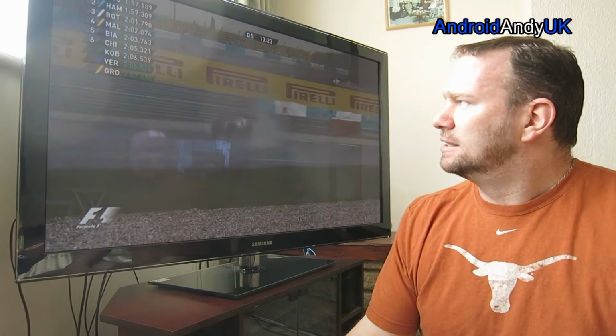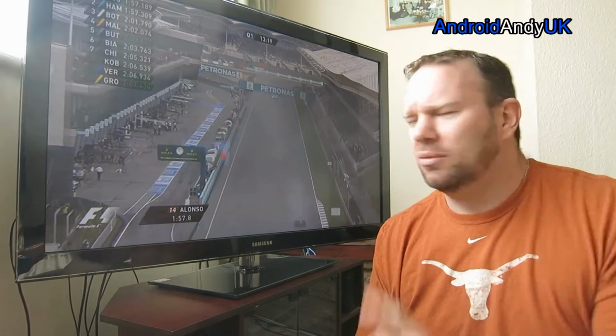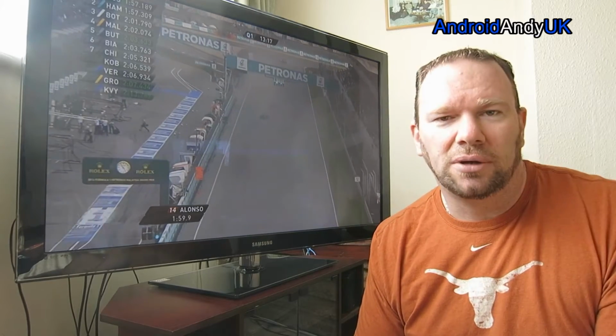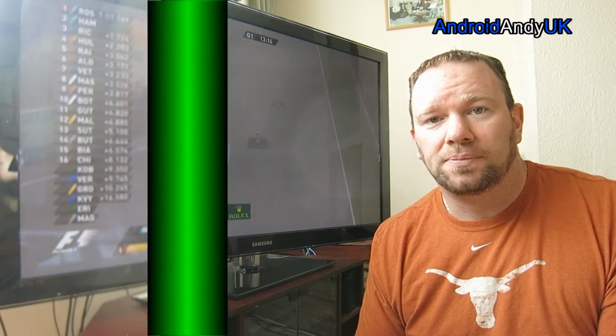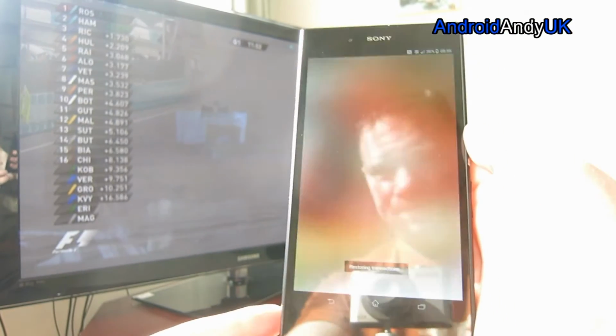So here we are, it's the Malaysian Qualifying. I've got to be careful because F1 might object if I'm showing too much of the footage, so we'll see how we go. I'll give you a bit of a look through the app though. Okay, so let's open the app up. At this point, this is the free version.